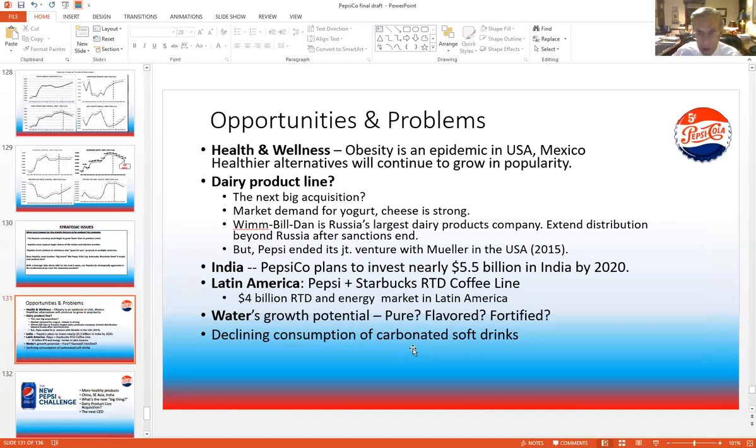What are its problems and opportunities? Health and wellness, clearly, with obesity and overweight being as widespread as they are in this country and elsewhere, it's a big problem. So, good-for-you products. A dairy product line. PepsiCo's already got Wimm-Bill-Dann in Russia. It's the largest dairy products company in Russia. It can easily, when the sanctions are taken off, extend its distribution beyond Russia into Europe.